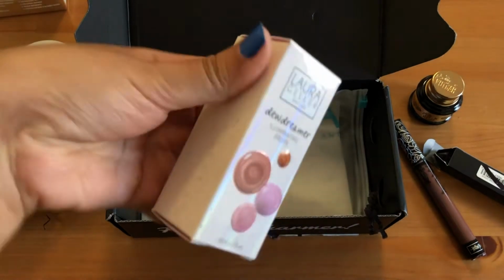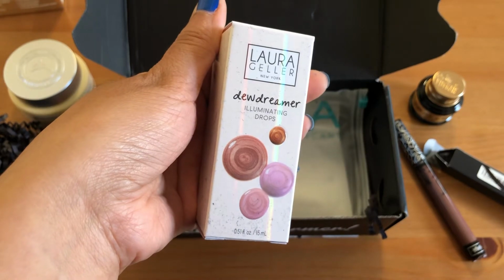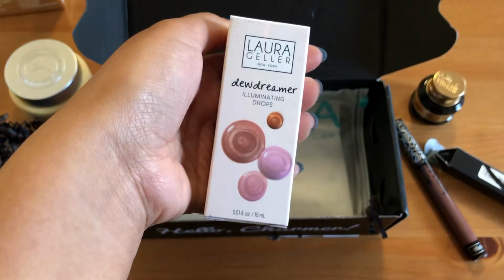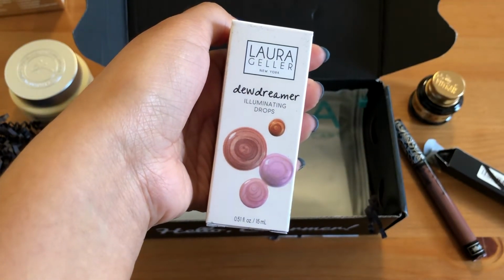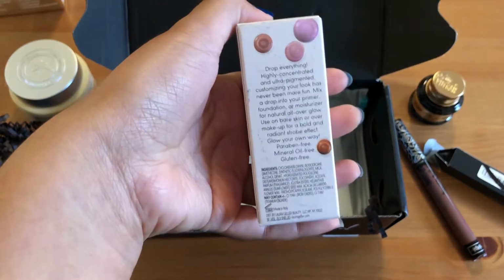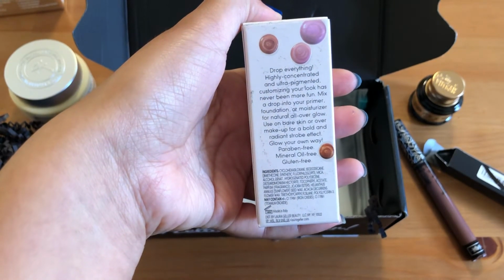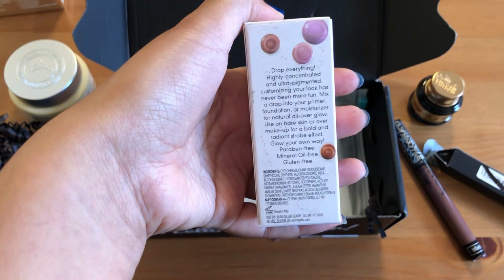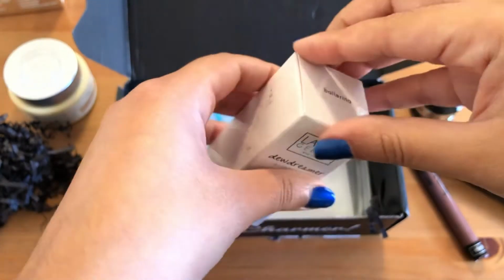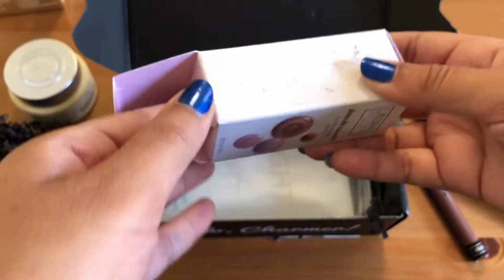Next up, we have Laura Geller. Oh, sorry, and the lipstick usually retails for $20 at Sephora. It's in the 20s. Next up, a little dusty here, we have a Laura Geller Dewdreamer Illuminating Drops. So these are just illuminating drops. It actually looks like a pretty sizable amount, and you can put it in your primer, foundation, moisturizer, or on top, just your usual glow drops. And the color I received is Ballerina. This retails for $32, which is pretty crazy.